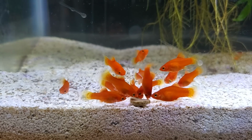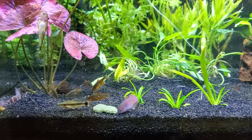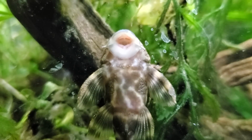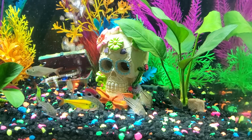So the problem with the package instructions of feed what your animal can eat in 2 to 3 minutes is some fish are like piranhas, like my platies. They will eat everything in seconds, and I'm not going to keep giving them food until they finish in 2 to 3 minutes. That'd be way too much food. Versus other animals, maybe they're very shy, they're nocturnal, and they only come out at night to eat, or they like to graze all day. They're not gonna eat anything in 2 to 3 minutes in that case.